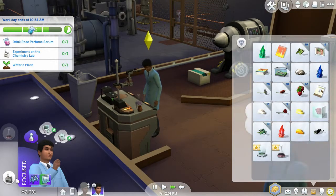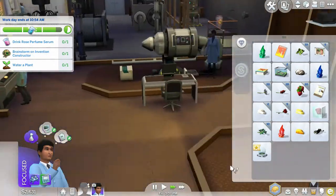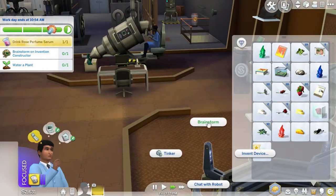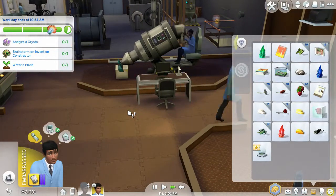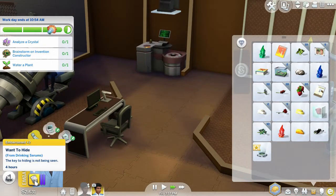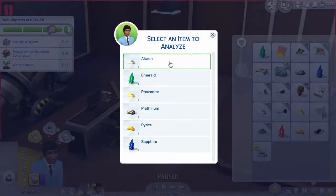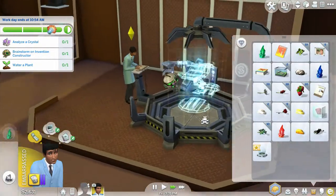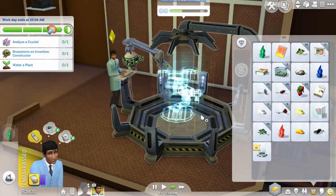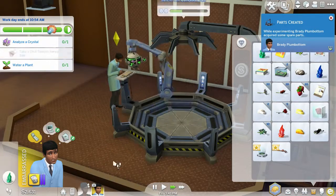I want you to experiment, please. And now I want you to drink that rose perfume serum. Uh-oh. And then we're going to brainstorm. Of course, you got embarrassed because the key to hiding is not being seen. He's embarrassed from drinking serum. And we're going to analyze a crystal after he brainstorms. Alright, you're good, buddy. Come on.